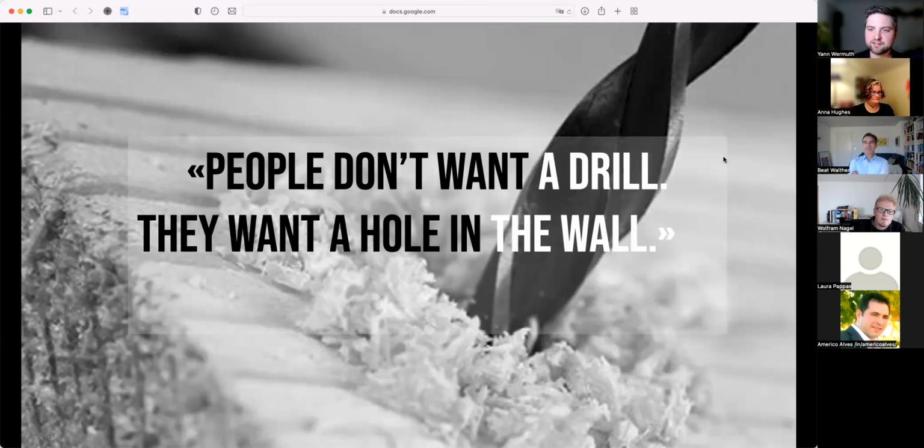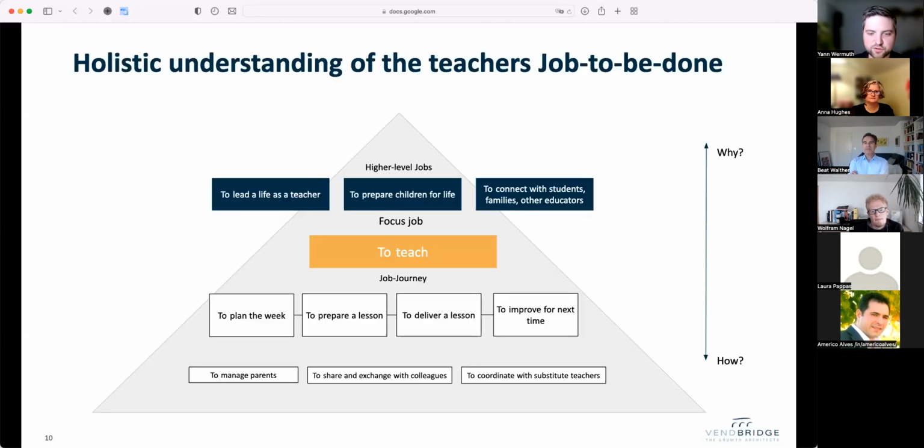How does the hierarchy actually look like? How do we start this framing phase? And I will hand over to Beat. Yeah, the hierarchy is a tool that we have developed and use systematically now.